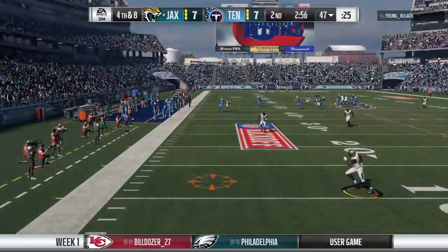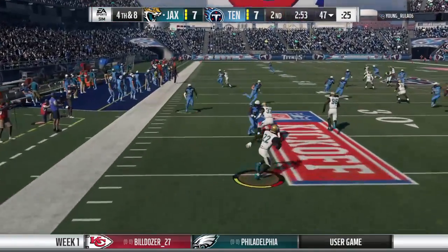He gets this one away, and boy, it's another boomer. This is taken at about the 14.